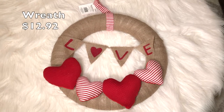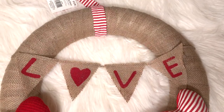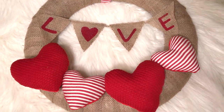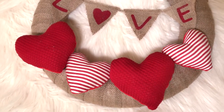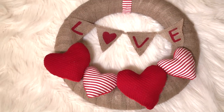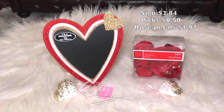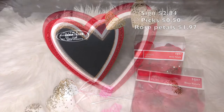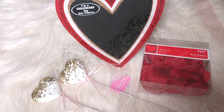I also bought another wreath, and this beautiful wreath is made out of burlap, and it was $12.92. The heart-shaped chalkboard was $2.84, the rose petals were $1.97, and these white and gold picks were 50 cents each.